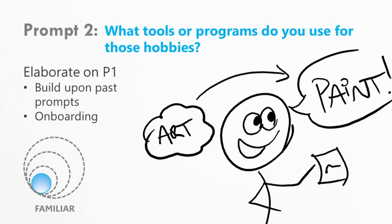So then we move on to prompt number 2. What tools or programs do you use for those hobbies? And the big thing that this one does is it teaches them to elaborate on the previous prompt. And that's a behavior we want for the remainder of the meeting. We want them looking back at previous answers they've given us and pushing those ideas farther. And it also gives us one more chance to really seal the onboarding process.